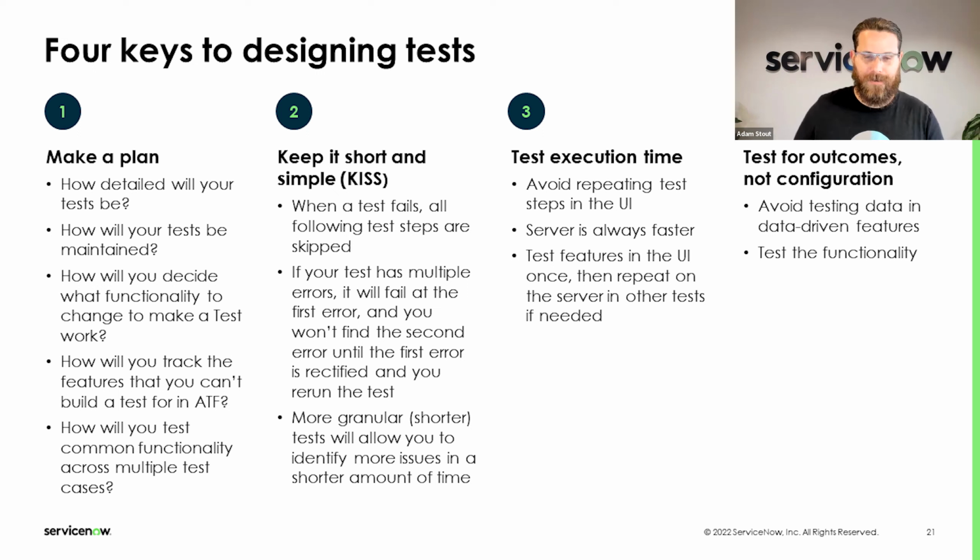As we add more tests, there's only 24 hours in a day. There's only so much that can run. But if we can avoid UI tests that are just set up, that they're not really what we're testing, and move those to server side, we'll get through our tests much faster.